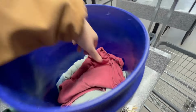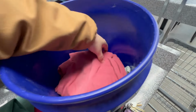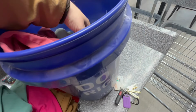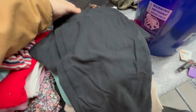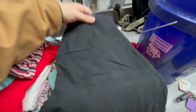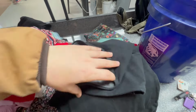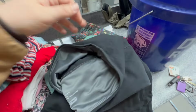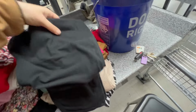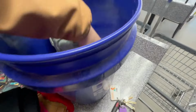And then we got some here in my Lowe's bucket. Got these pants here. Got some nice leggings. They're like tummy tuck things, I don't know. Tummy control. Everything's gonna be wrinkly, I suck. And then like a fleece top and some more leggings.